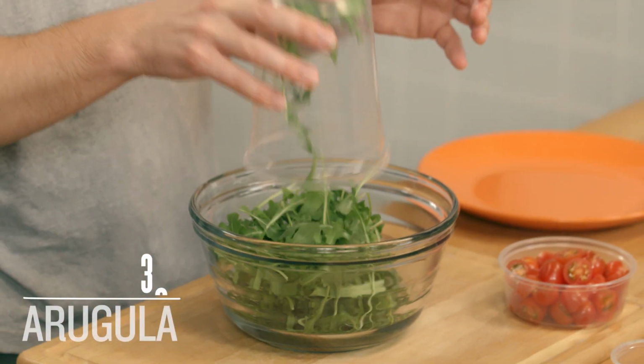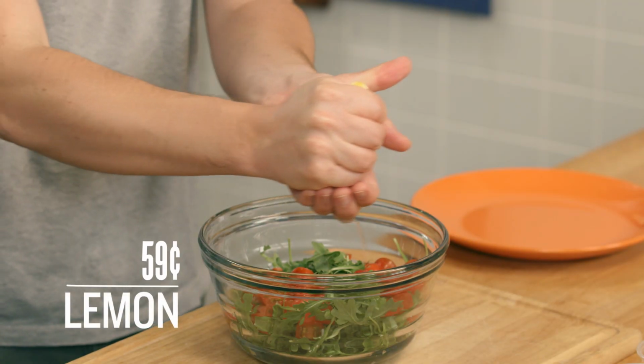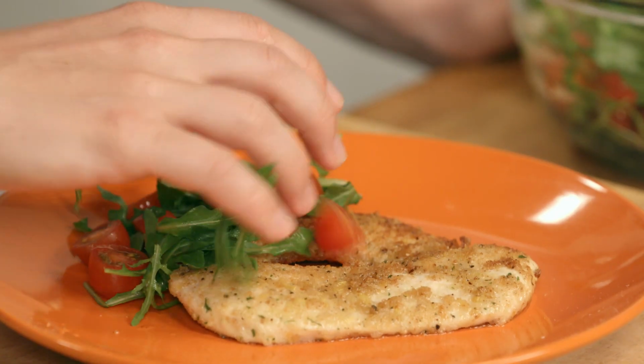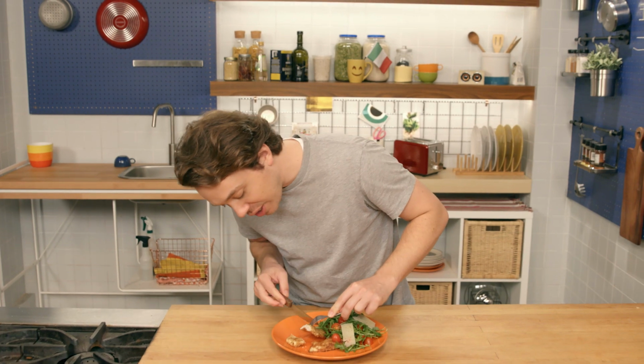Salad time, people. Tomatoes, cherry, salt, lemon. Potato peeler can also be a parm shaver. Look at that, ha-ha! This goes on the plate. Okay, look at this. We got a nice balanced meal. We got our protein, we got our fats, we've got our greens. Beautiful piece of chicken right here. Okay, here we go.